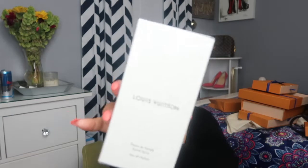But which one's this one? All right. Oh, this is the woman's one. This is the rose. This one smells, I think this is the best one. This is a rose perfume, the woman's perfume, and this is in the 7.5 ml. It holds, oh, wait a minute. I think this is the travel set. All right, let's open it. Let's open this baby up. Oh yeah, it is the travel set.